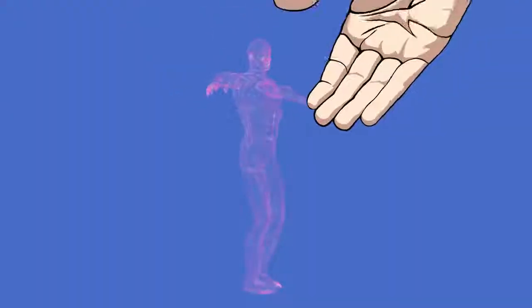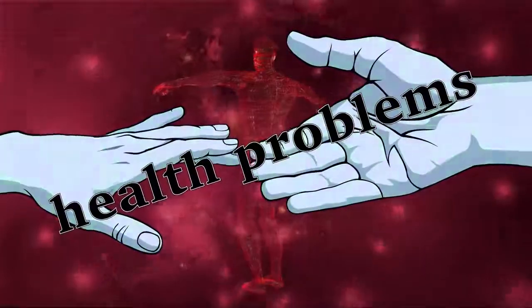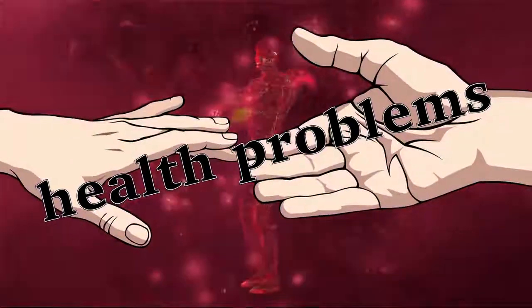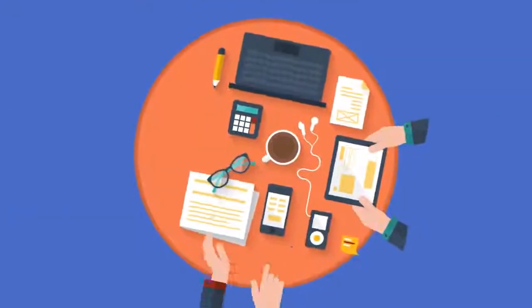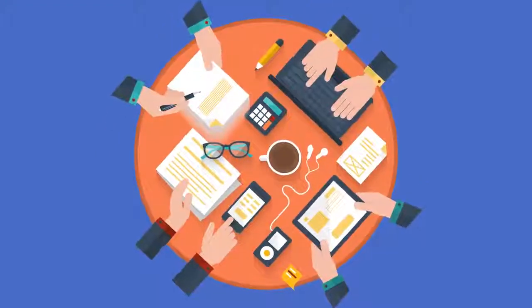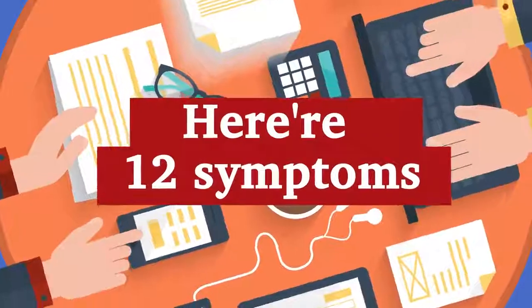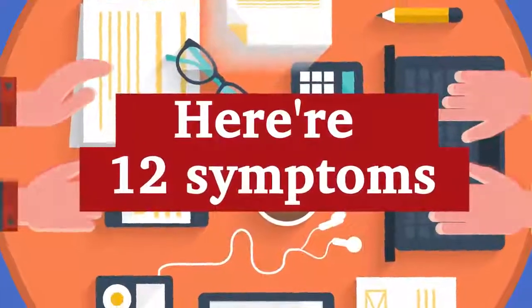Hands are one of the first body parts to show signs of aging, but they can also indicate certain health problems. Doctors are sure that the condition of your hands can be a result of several medical changes going on elsewhere in your body. Here's 12 symptoms that you should pay attention to in order to maintain your health.